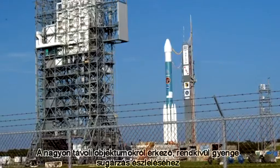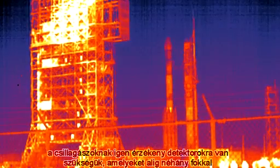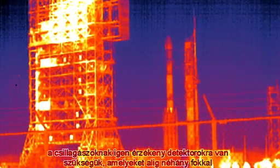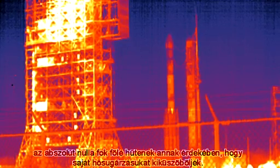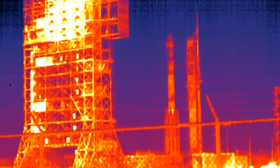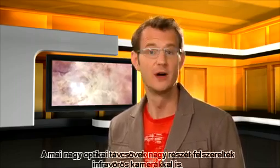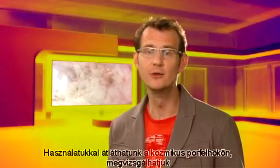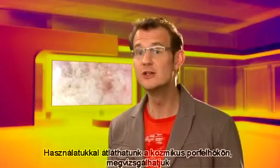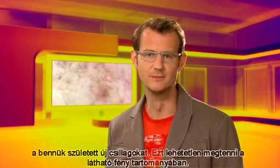But to detect the faint infrared glow from distant objects, astronomers need very sensitive detectors, cooled down to just a few degrees above absolute zero in order to suppress their own heat radiation. Today, most big optical telescopes are also equipped with infrared cameras. They allow you to see right through a cosmic dust cloud, revealing the newborn stars inside, something that just cannot be seen in the optical.